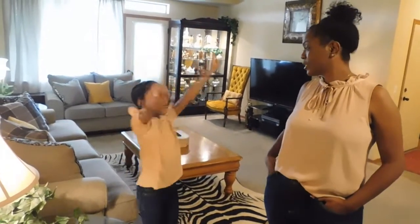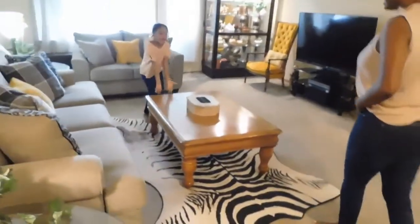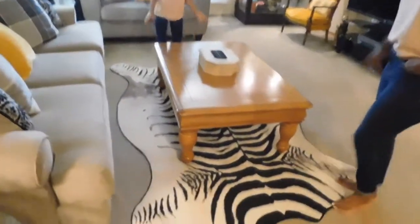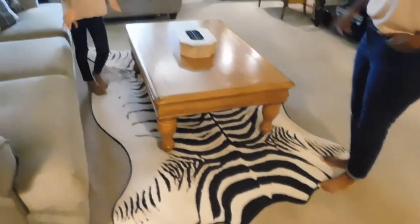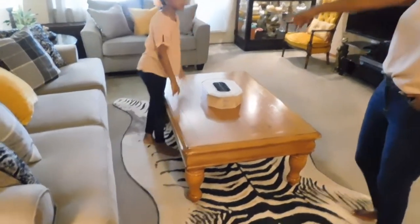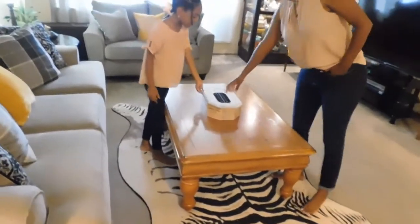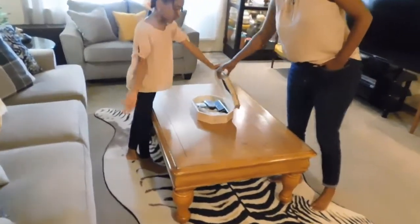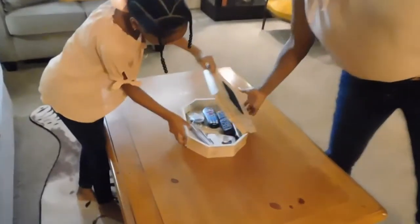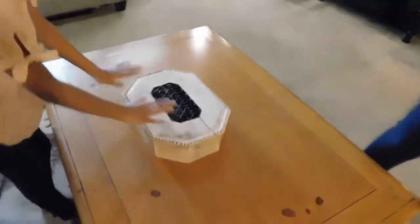So wait, we have one more thing in the living room. We have this beautiful brown wooden table. And also, when I want to play in the living room, sometimes I play on this, which I love. All her toys are spread out on the table, and she's having a time. Yeah, and these are where the remotes go. This is the remote box. And this is the nice remote box.